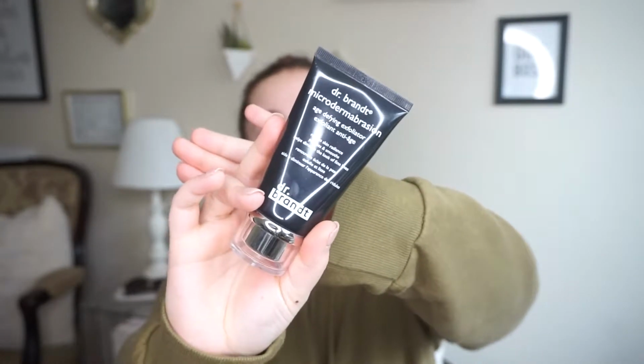It's amazing. So I do cleanse my face every day, but every 3 to 4 days I do exfoliate. For my exfoliator, I use the Dr. Brandt Microdermabrasion Age Defying Exfoliator. And this one says that it renews skin radiance, polishes and smooths, helps diminish the look of fine lines. This is my favorite exfoliator of all time.